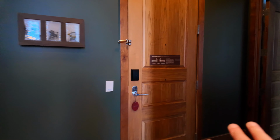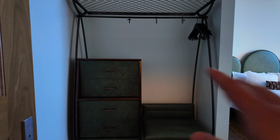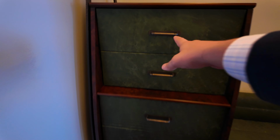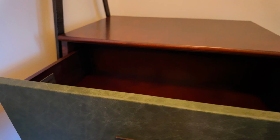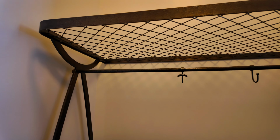So moving back through the entry area and over here into the bedroom, we are met first with this little closet area, and you see you have different drawers here if you want to unpack and place things in there. Beautiful brown on top too, look at that. And then just above that, you've got this metal wiring. You can put your bags on here if you want to, and then there's a pole that goes across with some hangers here, and of course they've got some extra places where you can hang stuff if you need to.